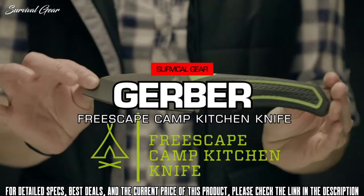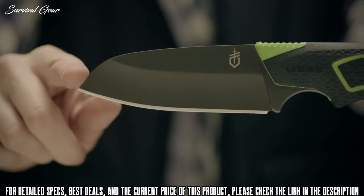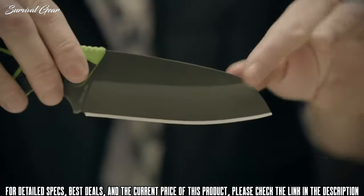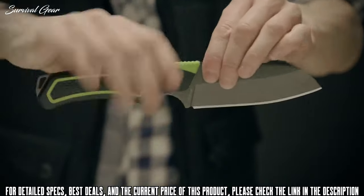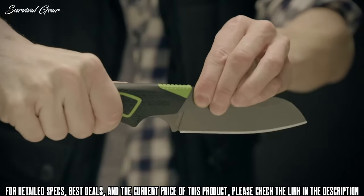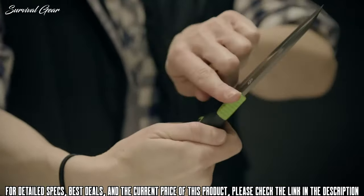This is the Freescape Camp Kitchen Knife. It has a modified sheep's foot point and a flat belly that's built for camp food prep. It's a solid 6.5-ounce knife with a fine straight edge and full tang high-grade steel construction. It has a Santoku-inspired blade that's built for camp food prep.